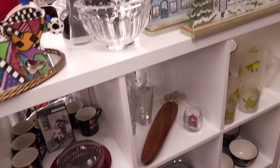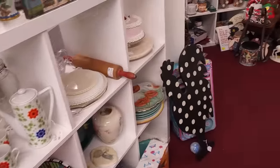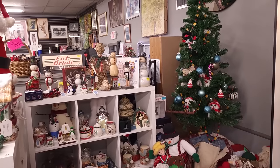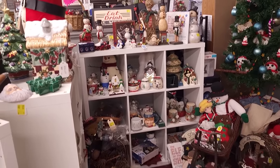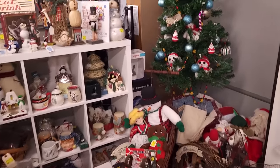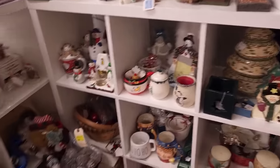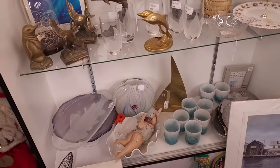And I love stuffing the cubbies full of goodies. This is also where you'll find our Christmas section. So up here in the corner now, as we get closer to Christmas, obviously this is going to come down to the main floor. But for now, we always have a selection of Christmas items. They're just tucked back here in a little corner for everybody who likes Christmas all year long.